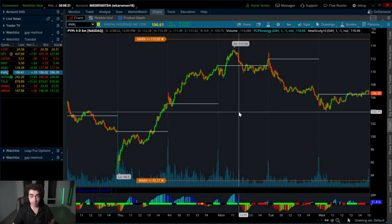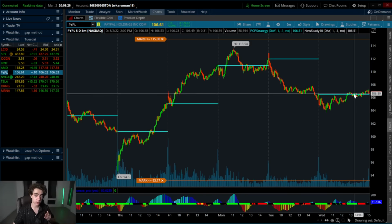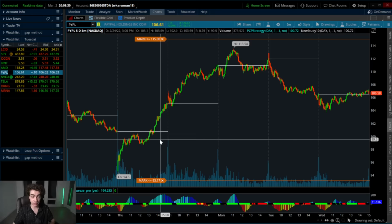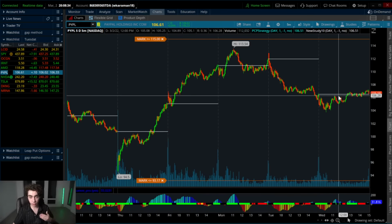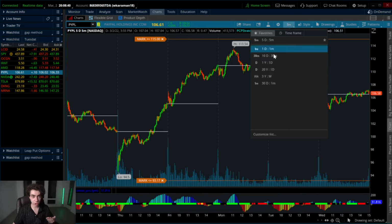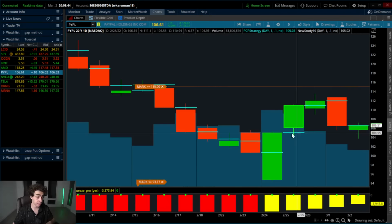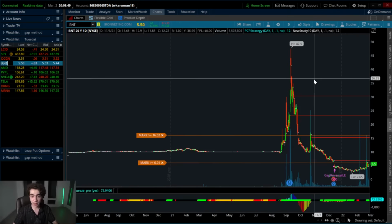PayPal's looking interesting. It's at a make it or break it key zone at this 104.90 to 106. If it cracks 104.90, you're going to see a massive pullback to about 98.50. If it continues to hold this 106, you're going to see a gap fill play. You're going to see a run to about 110. The chart is starting to look a little bit more bullish here on the micro. It looks like it wants to pop, so we'll see for that. If it's green, it looks like a buy for the micro.